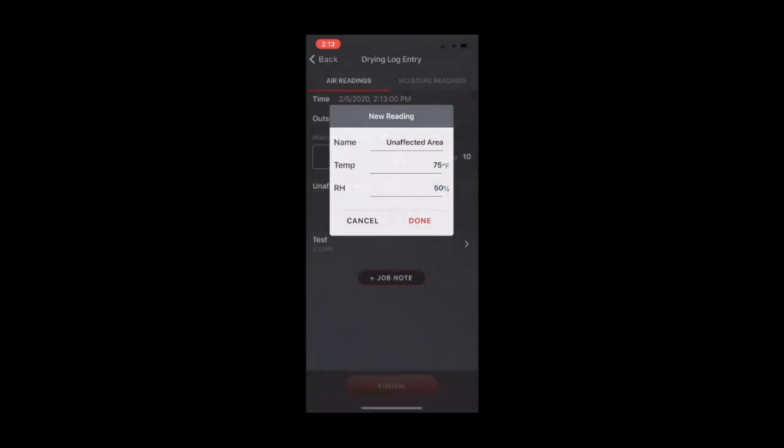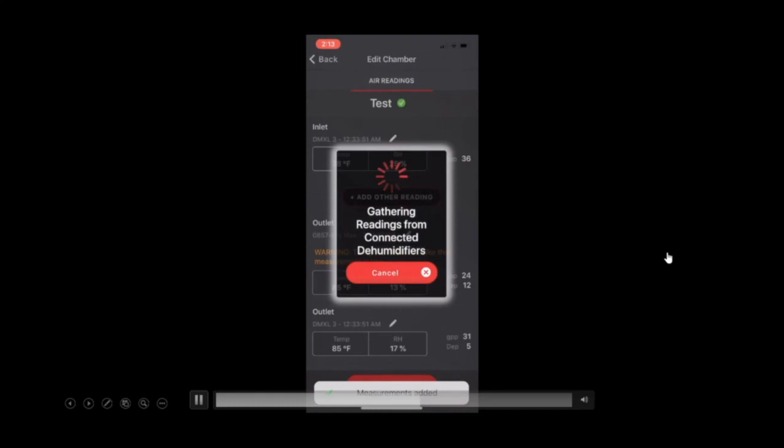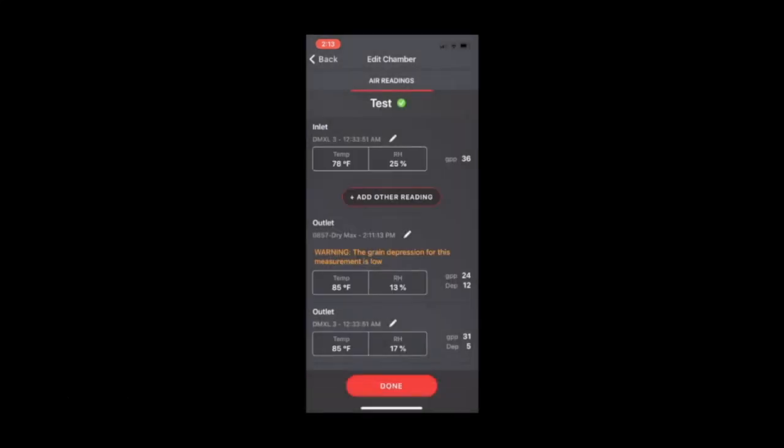And then the next step after we click done is going to be to go into our chamber and take the readings, and those are going to happen automatically. So there's the unaffected, it calculated GPP for me. So I click on the test, and since I have smart equipment, it just gets the readings for me. I get a warning about the grain depression, but we just turned on the dehumidifier, so we know it's going to take a little bit of time. We wouldn't normally do it that quickly. But so we have our air readings. It's really that simple to take readings.